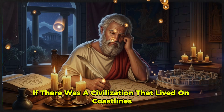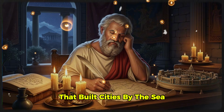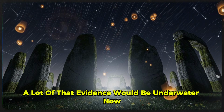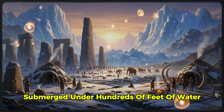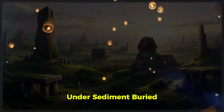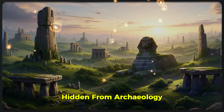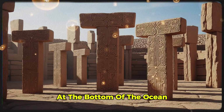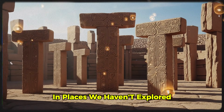If there was a civilization that lived on coastlines, that built cities by the sea, that developed a maritime culture, a lot of that evidence would be underwater now, submerged, under hundreds of feet of water, under sediment, buried, hidden from archaeology because the archaeology hasn't looked deep enough, or because the evidence is literally at the bottom of the ocean in places we haven't explored.